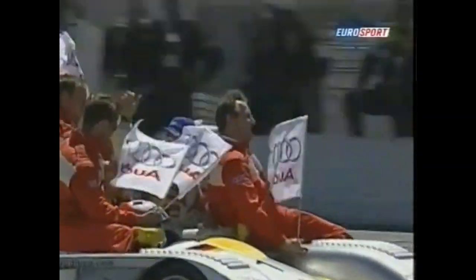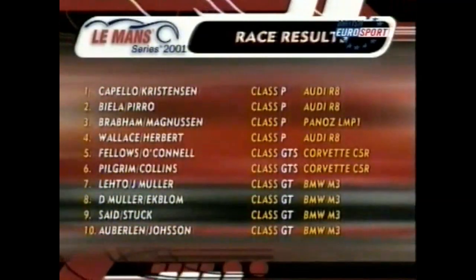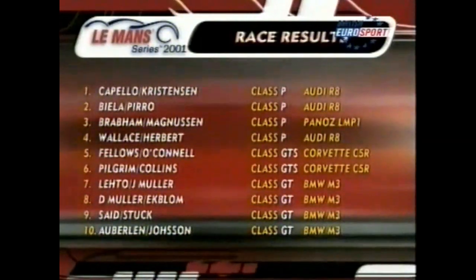Well, a handsome race for BMW. An equally handsome one, of course, for Audi. Maybe it's just that we're used to seeing it. Audi's number 1 in victory lane, their 11th consecutive ALMS win, a streak that started here in July of last year, and who knows where it will end. Behind, Panos grabbed the 3rd ahead of the champion car, which was 4th. In GTS, the Corvettes headed Saleen over the line, and of course you saw the GT results.